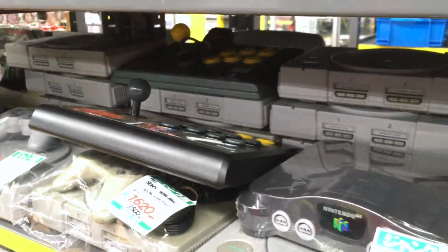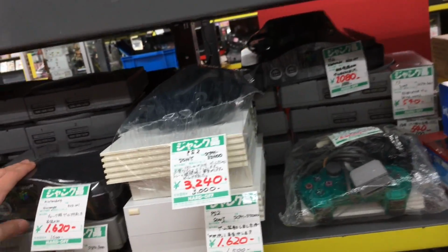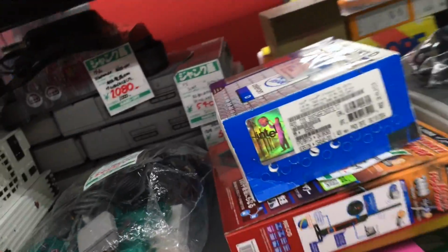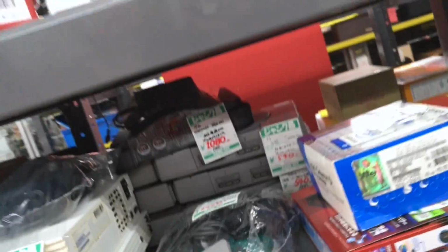We got some PlayStations. We got a junk N64. Although it worked, it's just the console itself for 16 bucks. This could be worse. Could be better, but it could be worse. And we got another white slim PS2, going for 5,000 yen.